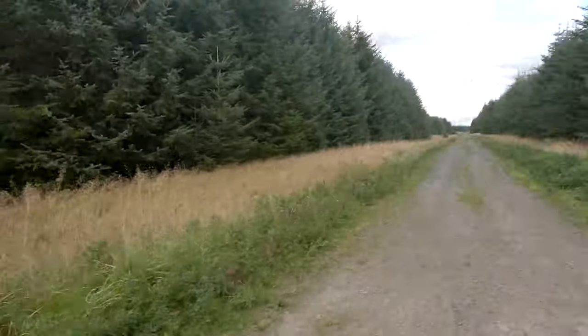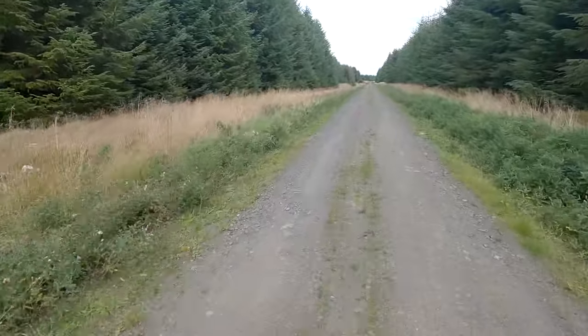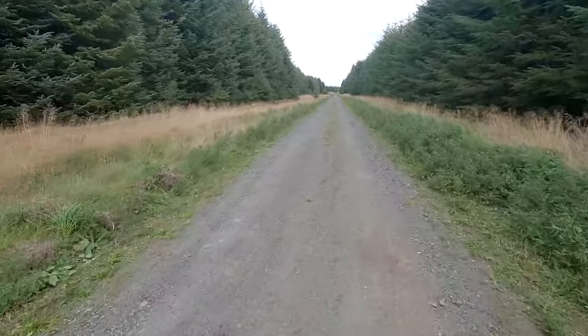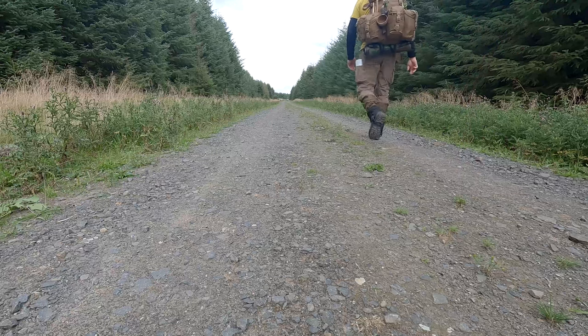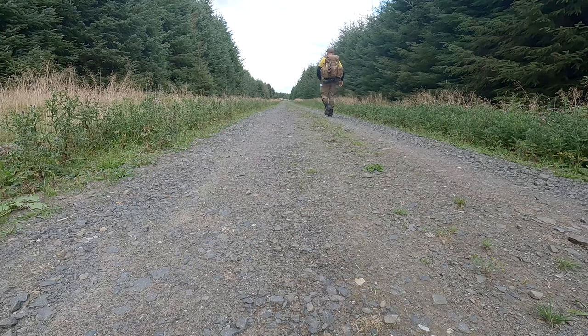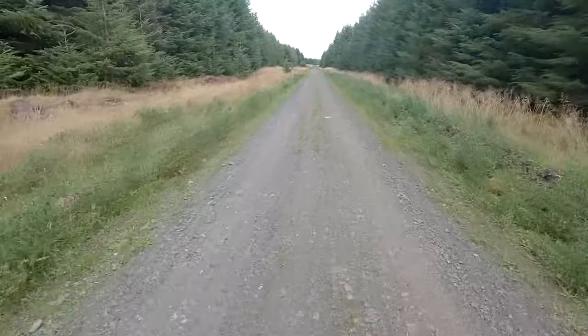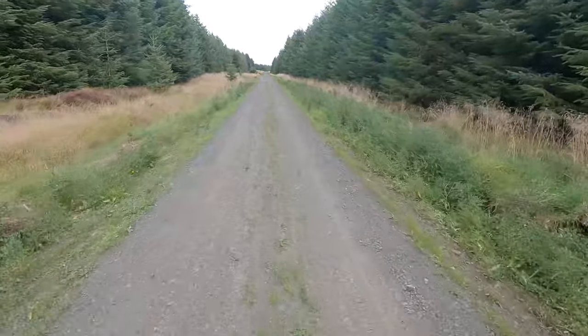We'll head off now and get to our camp location. It's about 4 kilometres from here, so come along and we'll walk together. I won't keep you on for long because pretty much all these forest rides look exactly the same. So I'll bring you back when I've got something a little bit more interesting to talk about. I'll speak to you soon. Bye for now.